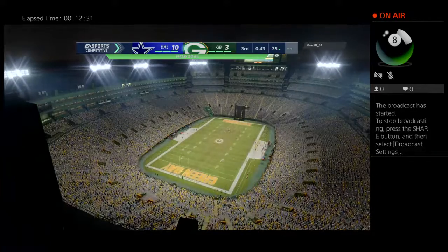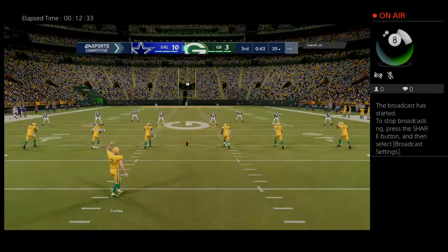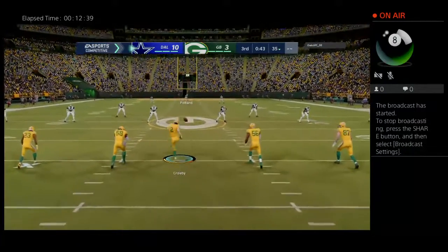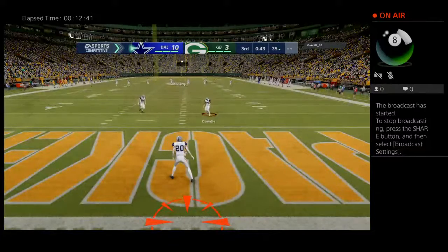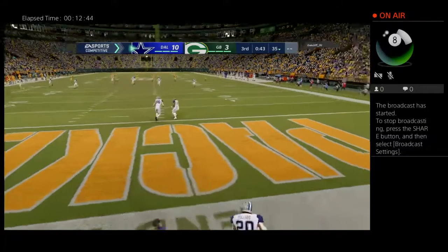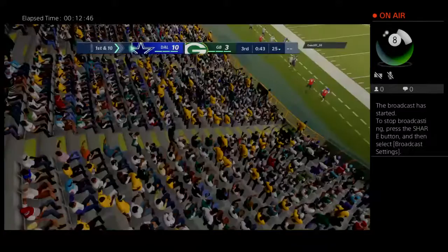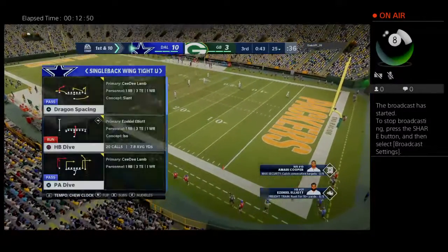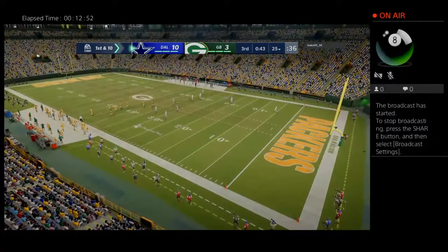It's 10-3. So they get the 3 points, but they've now had 3 trips into the red zone, and that's all they've come away with. And in the NFL, the way they measure red zone efficiency and success, did you score touchdowns on those drives? That's first and foremost. Getting points, that's the second measurement. So by that measure, they haven't done very well. They've got to figure that out.